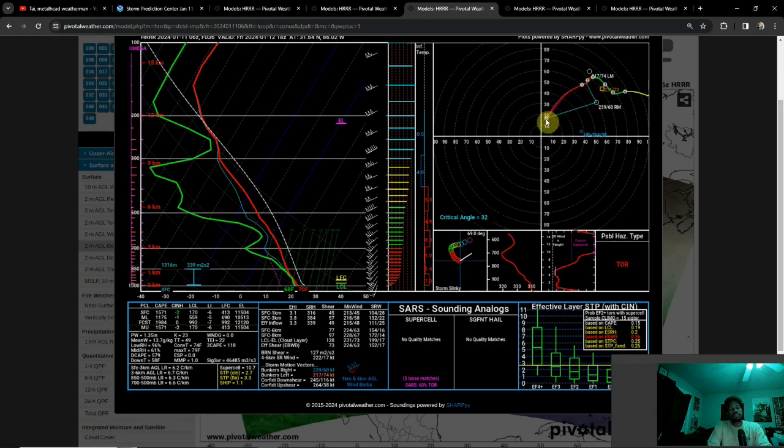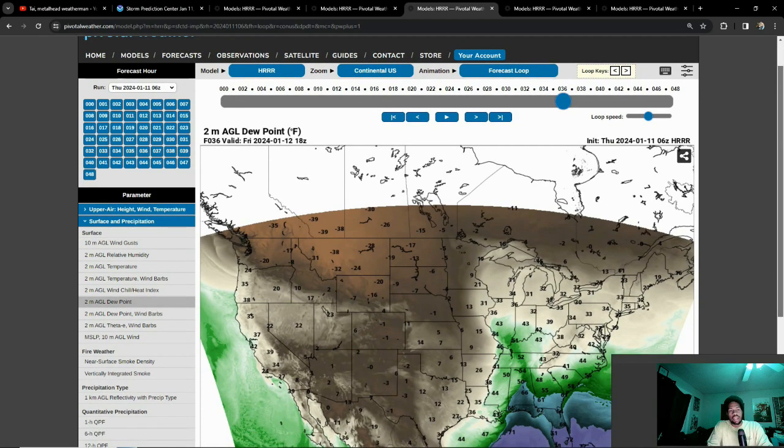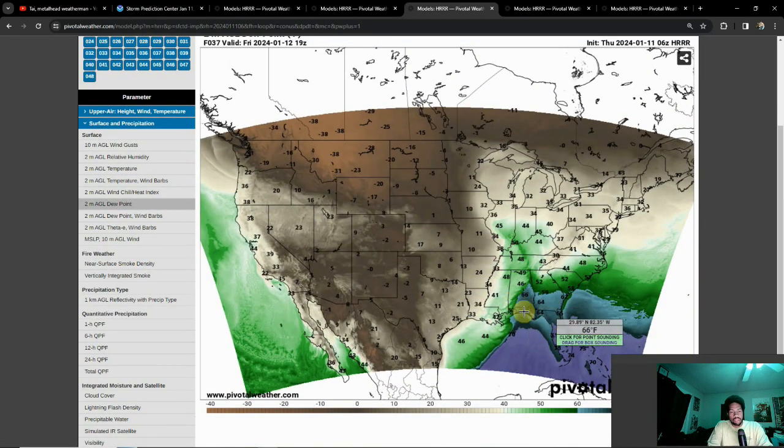Definitely, and you can even see it from 0 to 3. It has that linear look to it, so I'm starting to lean a little bit more towards maybe the linear mode, if anything, but it's not to say that we still can't get tornadoes out of that. So definitely don't want to let your guard down just because there may or may not be prefrontal cells.